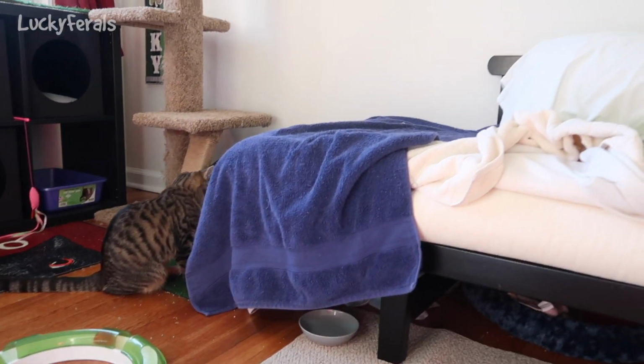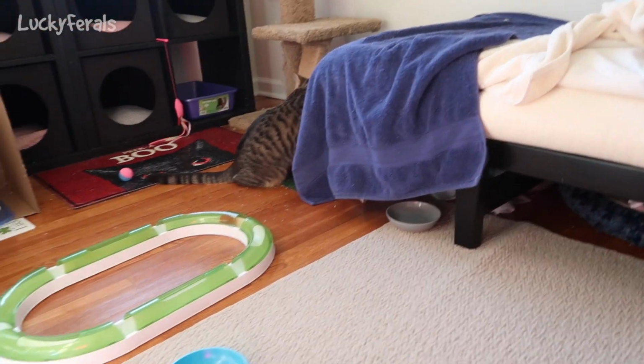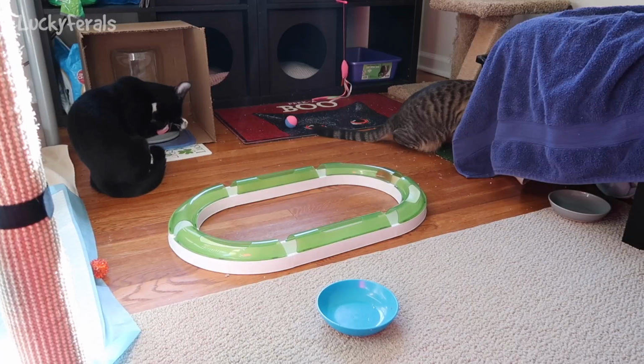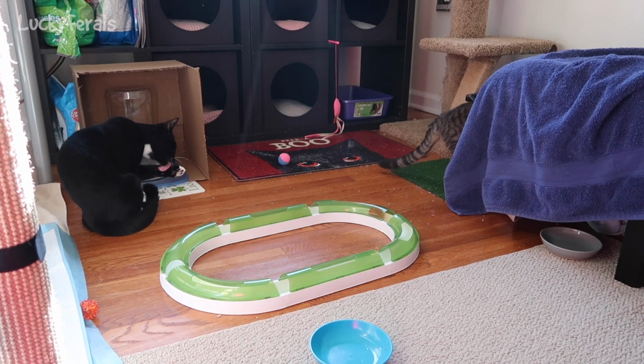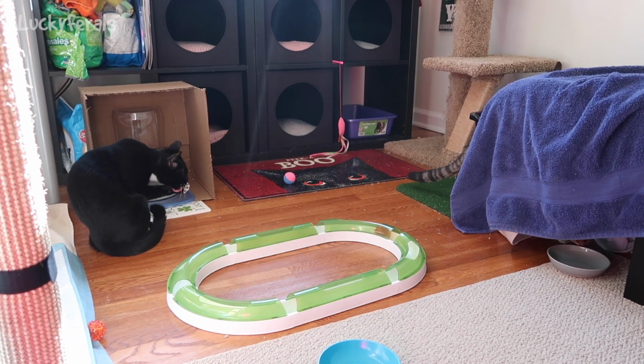Richard is licking Nancy. The sun is reflecting off the camera, but yeah, he's licking her. So hopefully once he comes back, they will not be as nervous anymore.